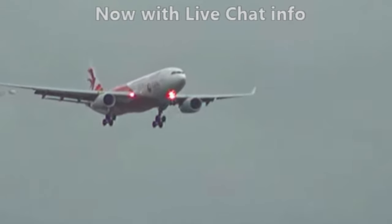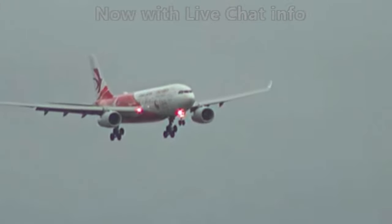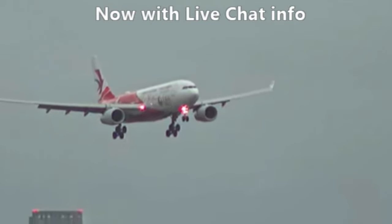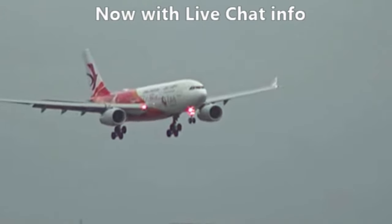Anyway, what we got coming in next? We've got the China Eastern Airways, and this has got a People's Daily livery. So let's have a look at this. This will be interesting. We do like our planes that have different liveries on them. It's an Airbus 330. It's only 10 years old. And yes, they've given this one a nice coat of red paint, haven't they? Yeah, I do like that.